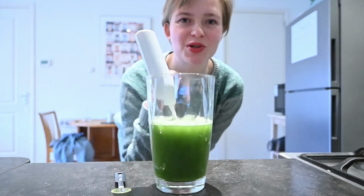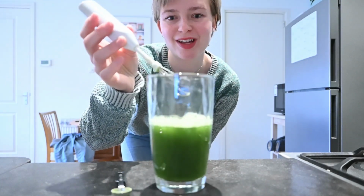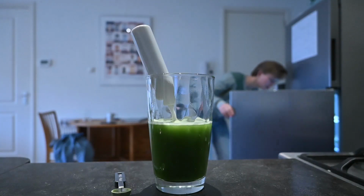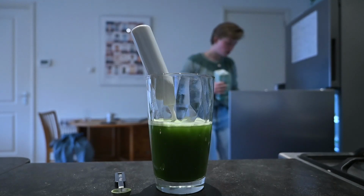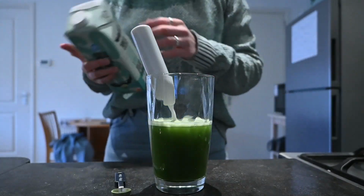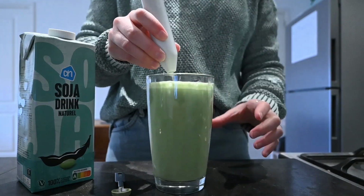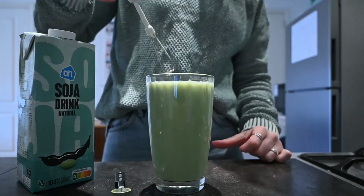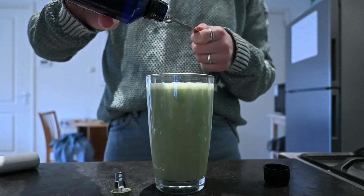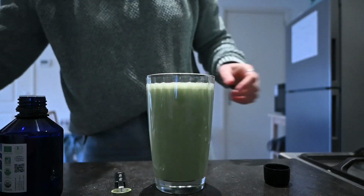I don't have one of those matcha whisks, so I'm just using this electric little whisk that I usually use for making aromatherapy creams. But it works well. So I'm using about 1/8 of a teaspoon, so it's only a couple of drops. And I find that it's more than enough.